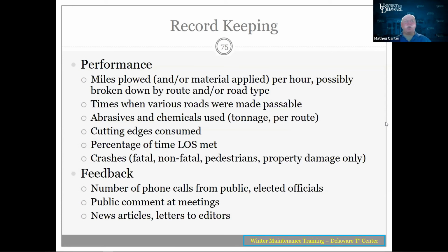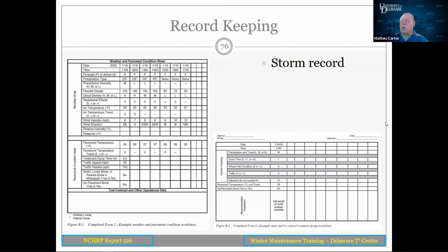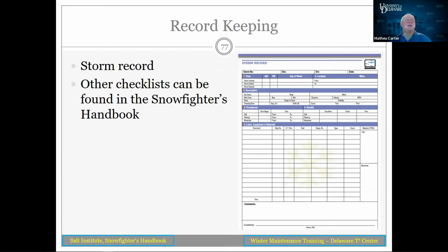To the extent that you're going to be brought in with performance measures, as I talked about in module 1, try to be the one that comes up with those and make sure they're things that you actually can control, as I said before. There's all kinds of storm records you can use. You don't have to make up your own, but you certainly can. There's an example in NCHRP that you can utilize. I think the Salt Institute has one. They're all over the place, and so you can look and get some ideas.